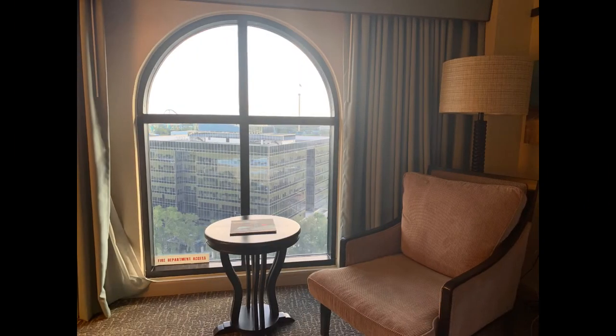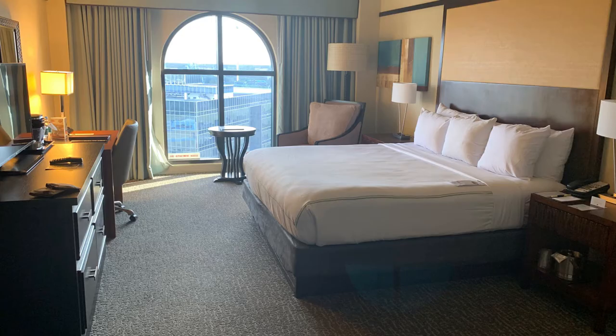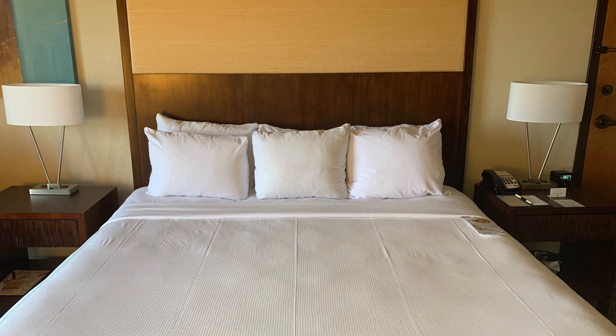Now, as we make our way into the rooms, we've actually stayed both in a king size and a double bed room. Both were very clean with ample room to walk around, especially in the traffic lane. And that's an area that I call between the bed and the wardrobe where most people walk through. Usually that's very tight and narrow and it's very hard to walk by, especially when you have families. But this room has very ample space.